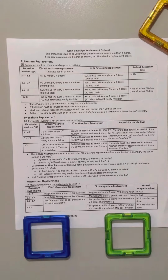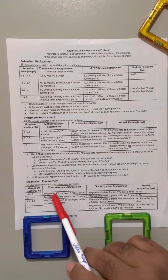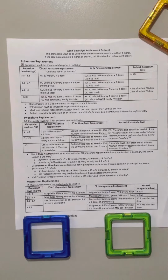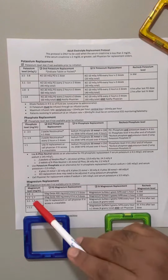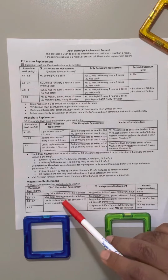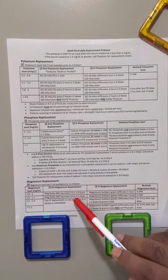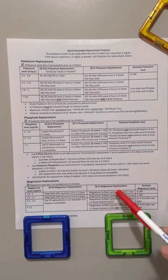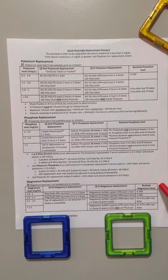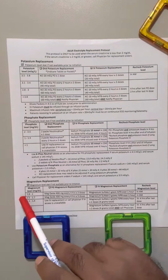In case of magnesium replacement, magnesium oxide tablets can be used, or magnesium sulfate IV piggybacks can be used. Again, you can see as the magnesium level goes down, the requirements for magnesium oxide tablets or magnesium sulfate IV piggybacks also go higher.